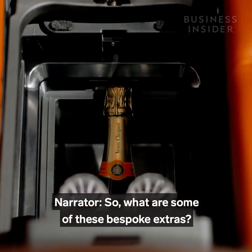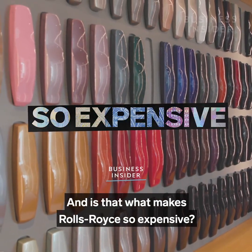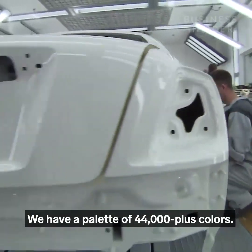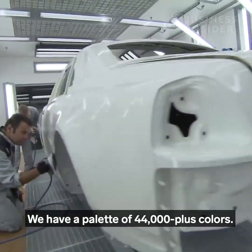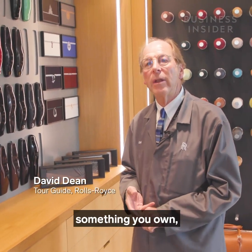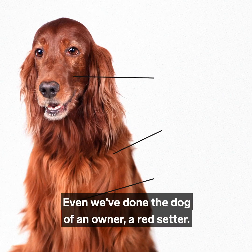So what are some of these bespoke extras, and is that what makes Rolls-Royce so expensive? One of the first obvious starting points probably is the colour. We have a palette of 44,000 plus colours. We replicate people's lipsticks, something from your house, something you own, something you've seen. Even we've done the dog of an owner, a red setter.